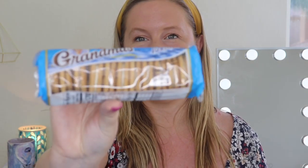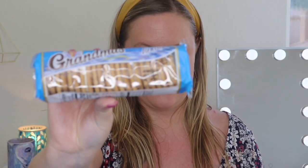Ooh, I haven't had one of these in a while either. Grandma's vanilla sandwich cream cookies. These are so good. This is a good size of them too. Speaking of cookies, I see another pack of cookies in here. We have some Oreos. This is a pack of 6 Oreos.